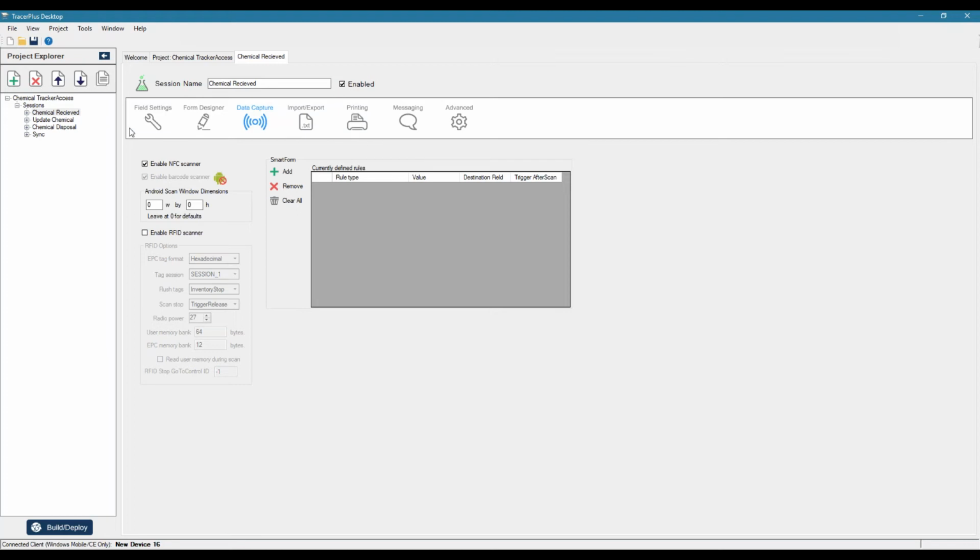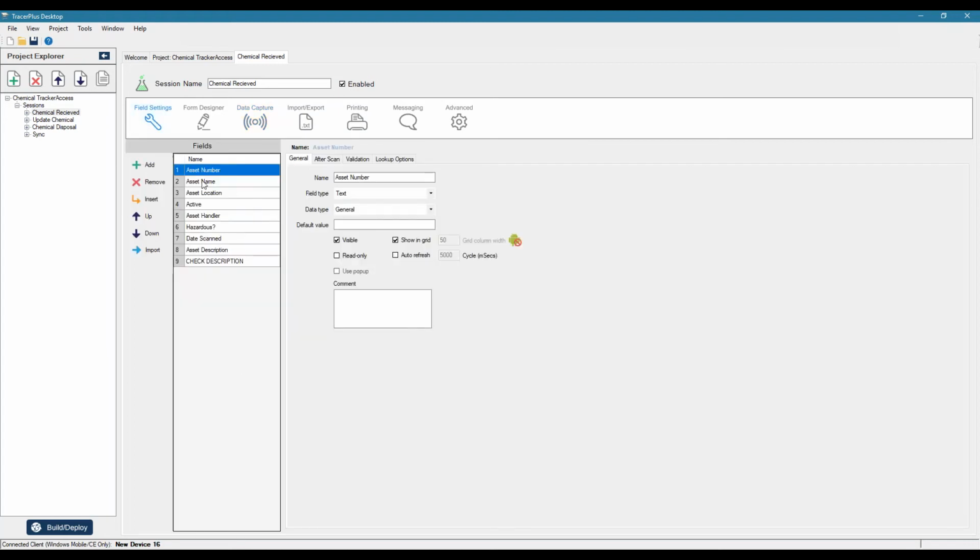So if we just jump back to the field settings, you'll see that we give you a different variety of field types here, ranging from text, drop-down, checkboxes. You can also capture signatures and images, radio buttons. You can also do calculations, ranging from string concatenations to mathematical calculations to averages, as well as GPS coordinates.